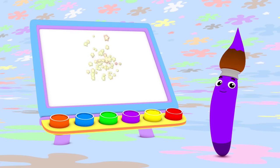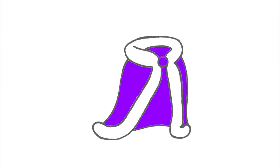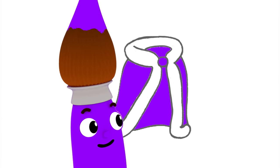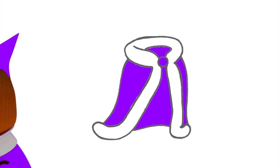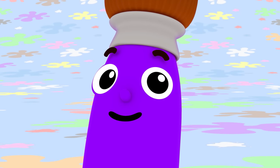You know what else you can paint with the color purple? A royal robe. A purple robe fit for a king.